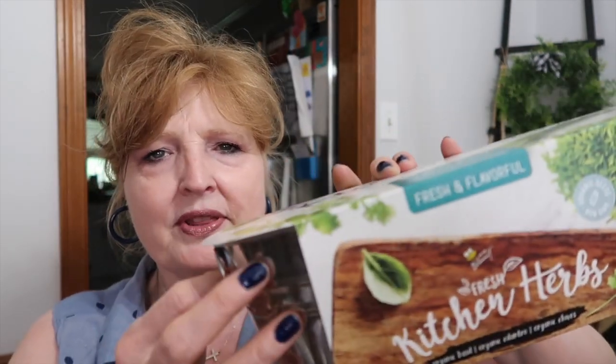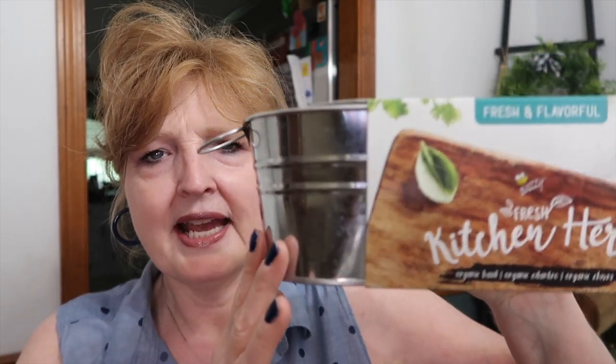The next thing was just something I wanted. I've had one of these before, but it was a kitchen herb garden. It came with this long metal container, and I've seen these around many times for $5 or $6. This one's called Fresh Kitchen Herbs. I'm gonna grow basil, cilantro, and chives. Those are pretty popular herbs to cook with. I paid $6 and something for this, and that's about the going price.